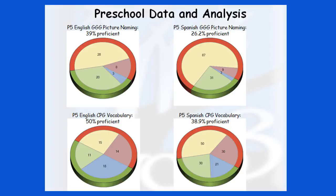The component vocabulary test is a locally developed assessment consisting of 102 vocabulary words that students should know by the end of preschool. 50% of our English speakers and 39% of our Spanish speakers scored in the proficient range on this test.